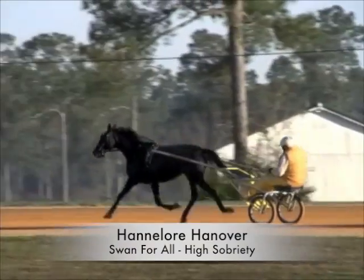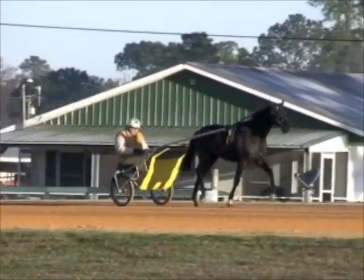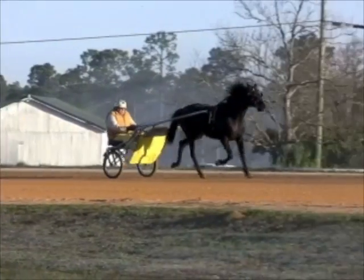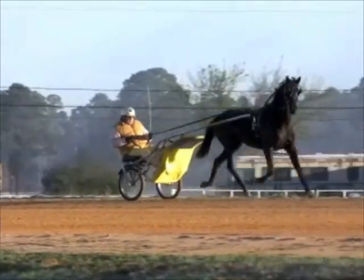Okay, and you've got a little bit of everything for everybody here. You've got a Swan for All filly called Hannelore Hanover that you picked up for $32,000 out of Harrisburg. This filly I really like. She's a little bit flaky yet. She's getting better. We have woods all on one side of it, and she's sure there's a demon in those woods just waiting to get her.